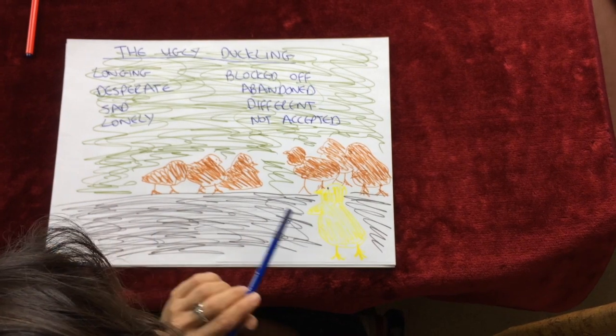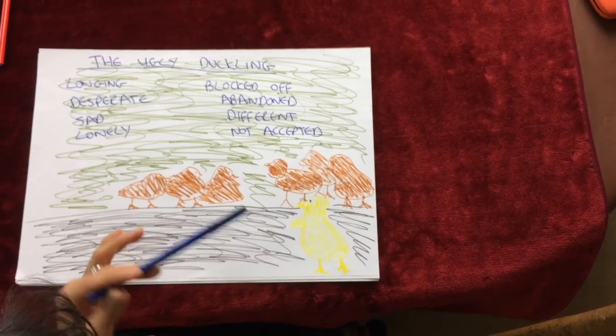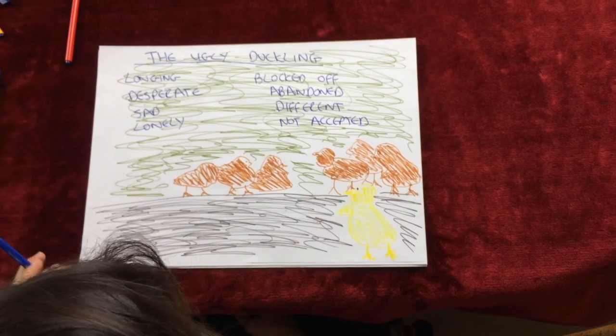Yeah. So okay, we've got a sense of little you in the picture. You were absolutely clear, the yellow duckling is you, but a young part of you? Yeah, probably 5-year-old me. And it's so interesting because the title I've given it is The Ugly Duckling, and yet actually I'm the brightest one in the picture, wanting to be like the others. So it feels like everything is not how it's meant to be. Wow. If that makes sense. Yes, it does.